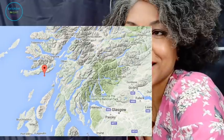So not quite the stomping grounds of Jamie Fraser, I'm afraid. My husband said no, nay, never. But we are going to be checking out the Isle of Mull. But I will wear him down, and one day I will make a pilgrimage to all of those places in Outlander.